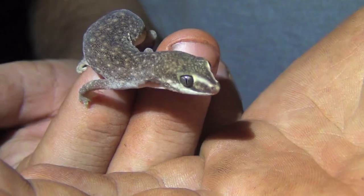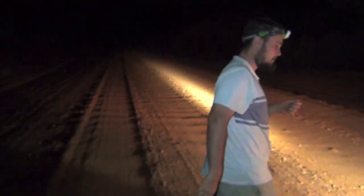This guy's a good climber. Let's take him off the road. Hopefully we see our knobtail gecko.